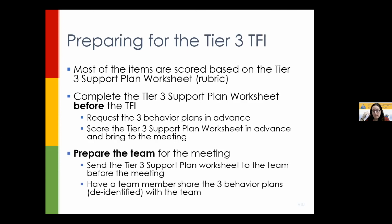So send the tier 3 support plan worksheet to the team, and say, here's what I saw when I reviewed the behavior support plans. Have a team member share the 3 behavior support plans with the rest of the team. You can de-identify them or have the team member de-identify them. That way you and the team have the worksheet rubric scored ahead of time, and you have the 3 behavior support plans available as a reference point and resource.